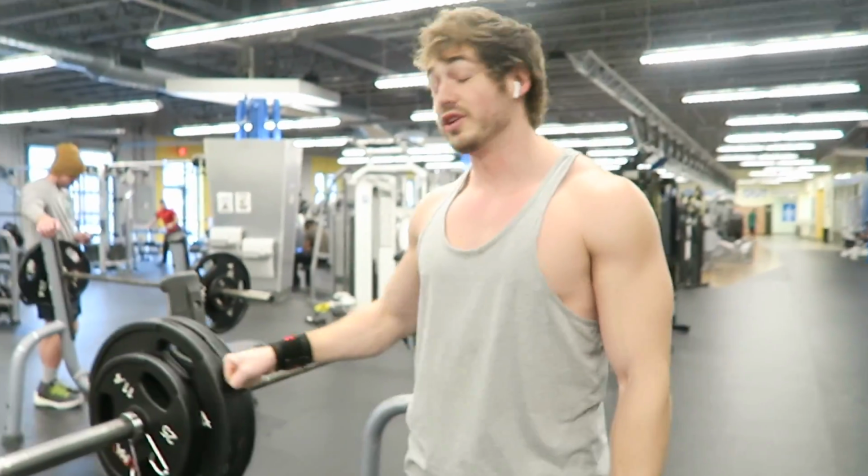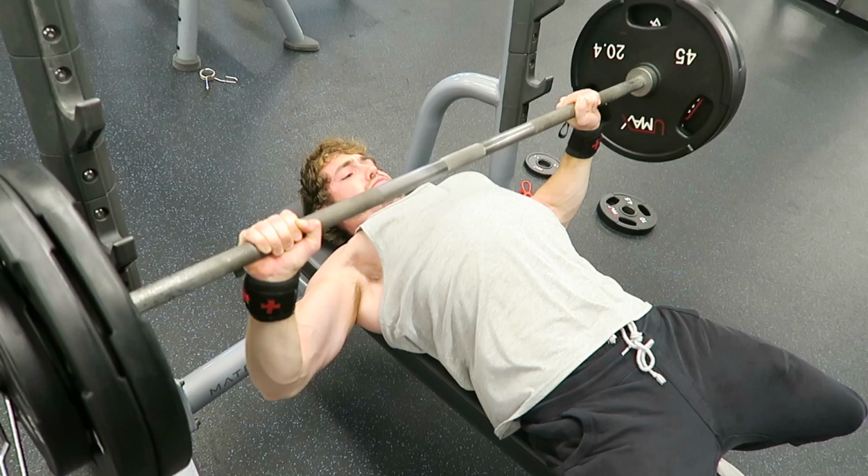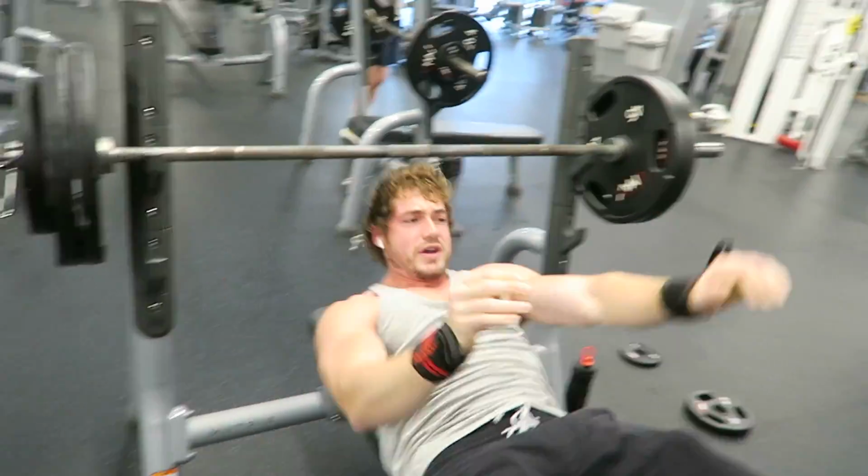Alright, I'm not doing tempo. I'm gonna start at 275. Really hope it feels light and I can just keep going up and up and up each set. So, see how this feels. That was easy. That wasn't bad at all. We'll be going up.